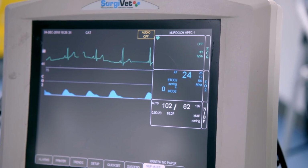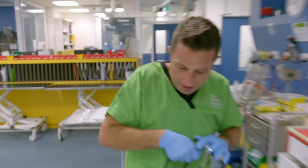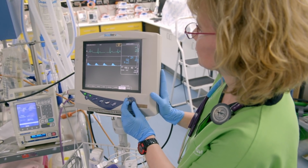Do you get a BP for me? At the animal hospital in Perth, Peter needs to check a worrying lump on Tabby Cleo. But the young cat is not responding well to the anaesthetic. So we have a little bit of a problem.